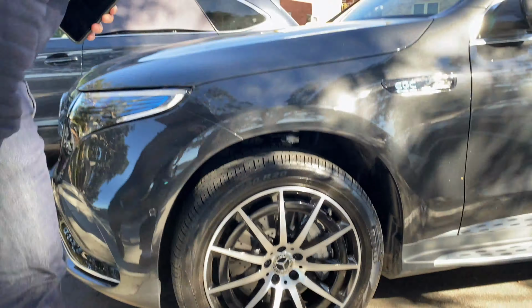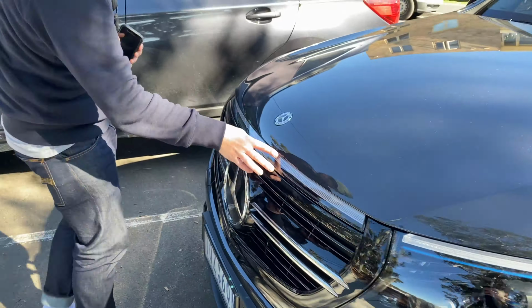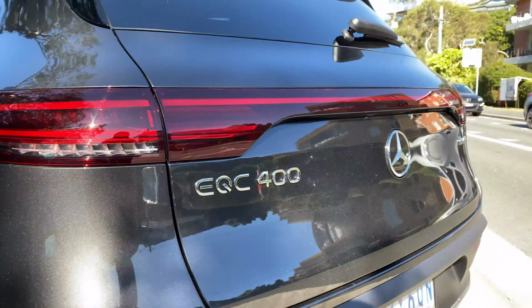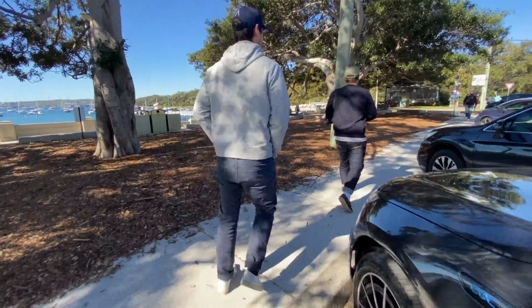Quick one here from James about those 21-inch AMG wheels. They look absolutely divine. This front light bar with the blue treatment in it is really sharp, and the same for the back. I think it's one beautiful looking car.